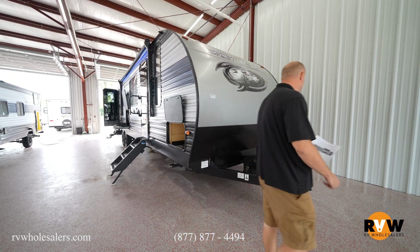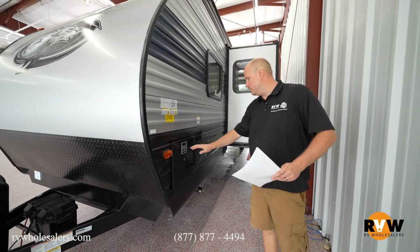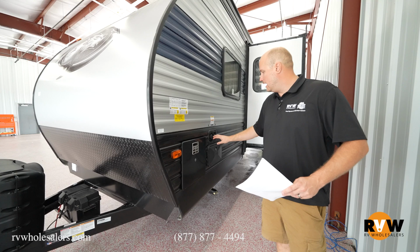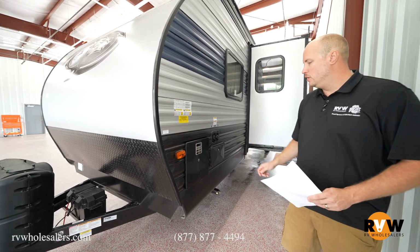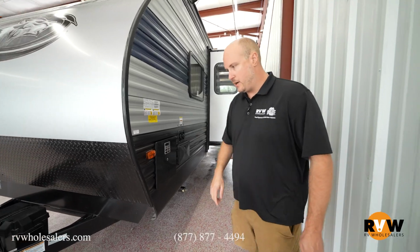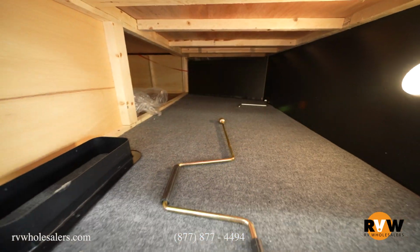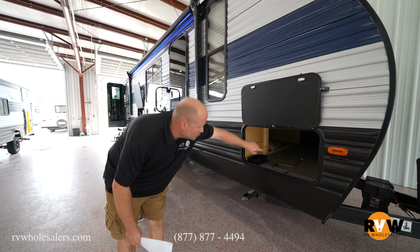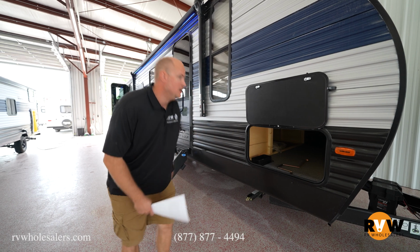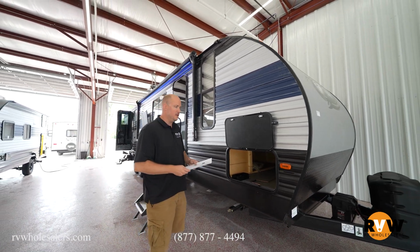We'll swing over to this side a little bit. Notice once you get to this side, you've got your hot water heater, your outside shower, and then you're going to have your city water intake as well as your fresh water fill. We'll swing back around. Coming down, you've got pass-through storage, or not full pass-through because you've got your water systems on the other side. So you've got your big storage, which will go up underneath your bed as well. This does have a solar panel called the Juice Pack that comes standard on the unit.